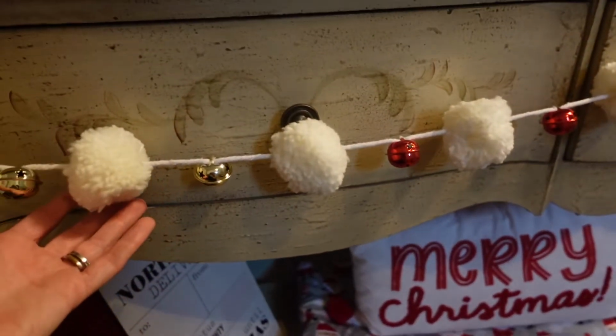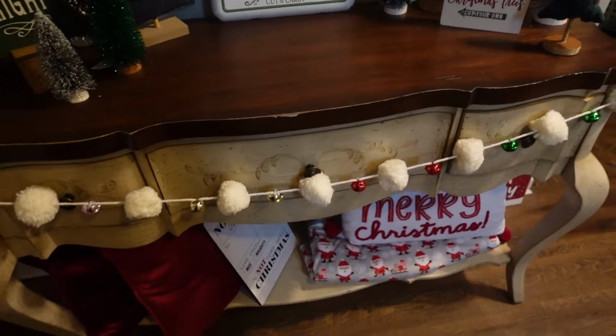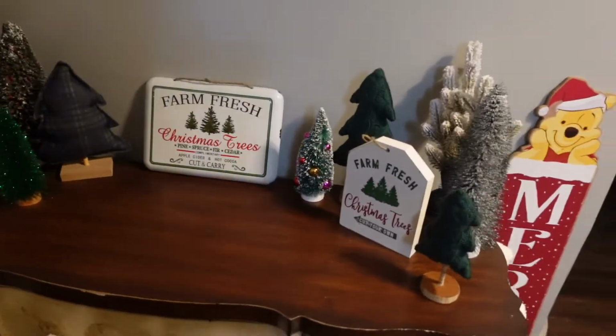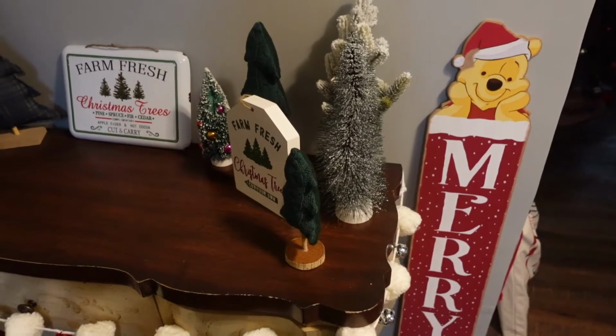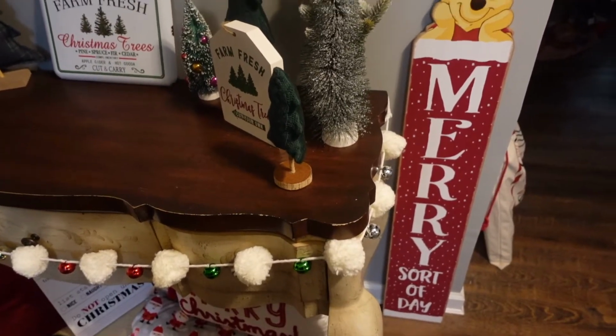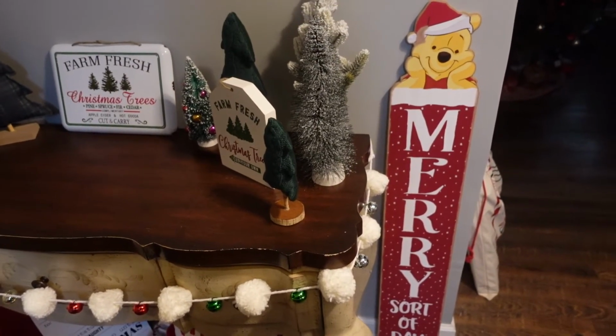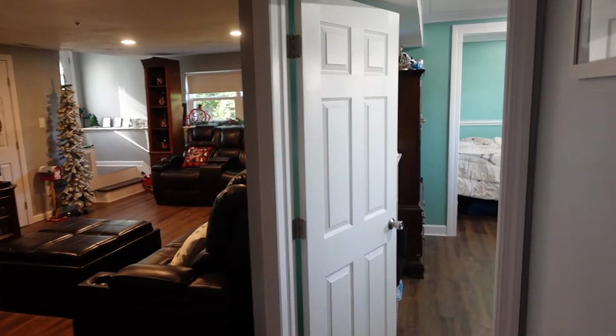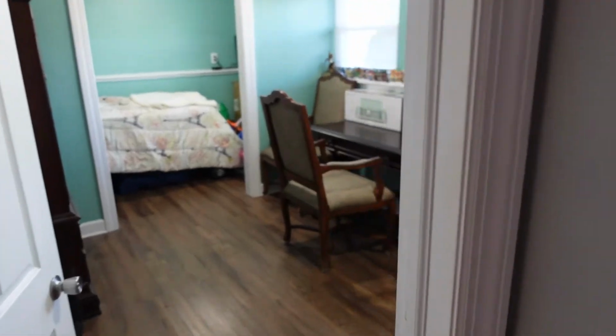And then another thing I added was this garland that I got from Target. I believe it was about $10. So this is the downstairs entryway, and then I also have this Pooh Bear sign that I got at TJ Maxx last year for about $20. So we're gonna come back to the family room, and first we're gonna head to the office here.